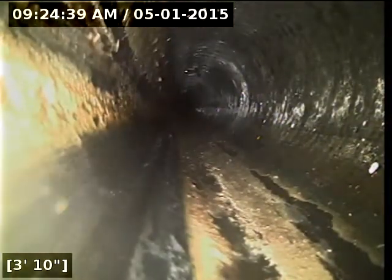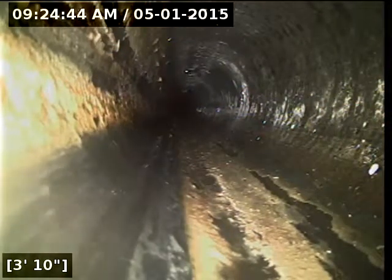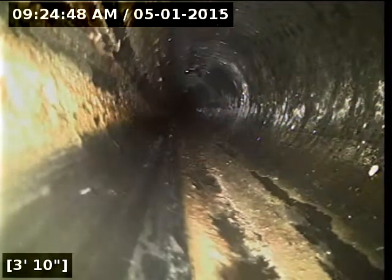Okay, I'm about to pull the camera out. Line is draining out nicely all the way out to the street, and both the ABS and PVC portions are in good shape. The sewer line's functioning properly at this time.